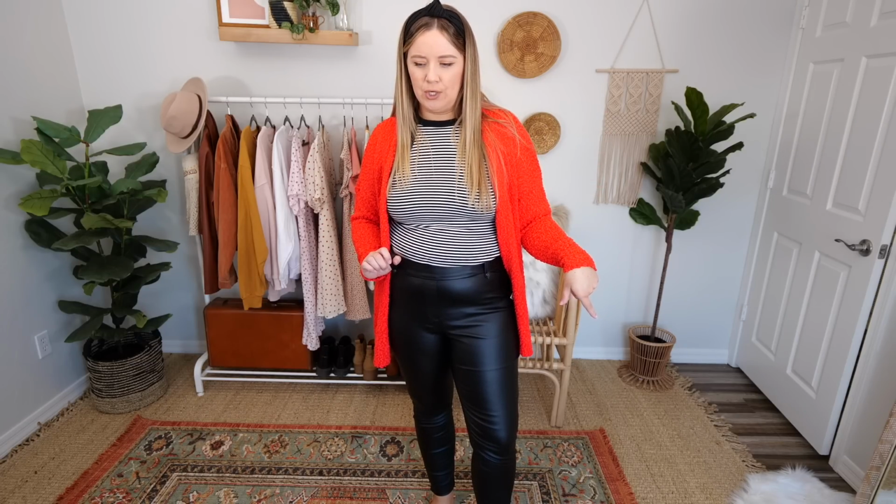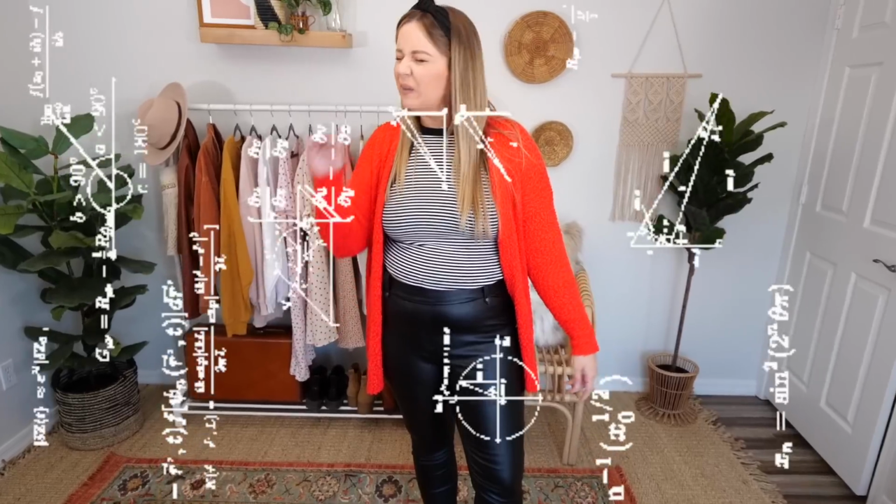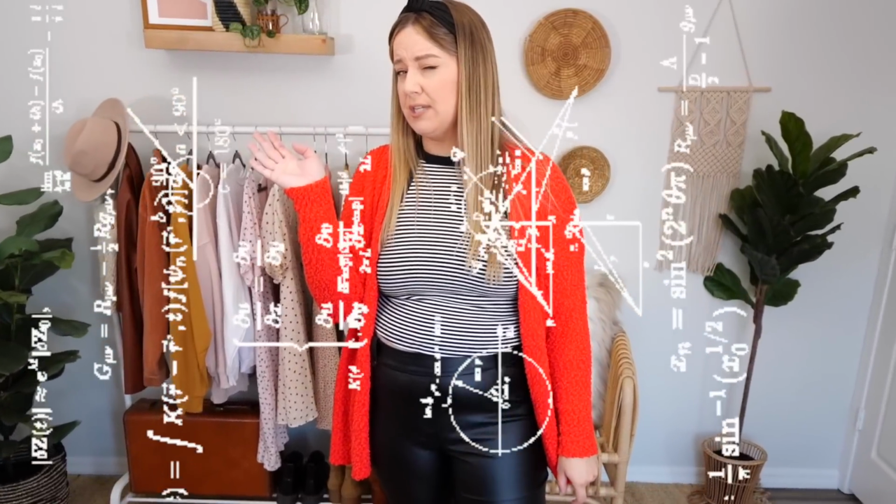So it's interesting how it's a size extra large in the straight size, but a size 14W in the plus size, but they're pretty much the same pants. And in fact, the 14W is slightly smaller than the extra large. I'm having such a hard time making sense of this. They're not high-waisted enough in my opinion.